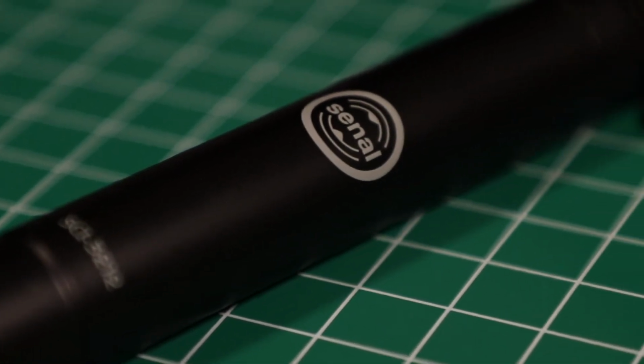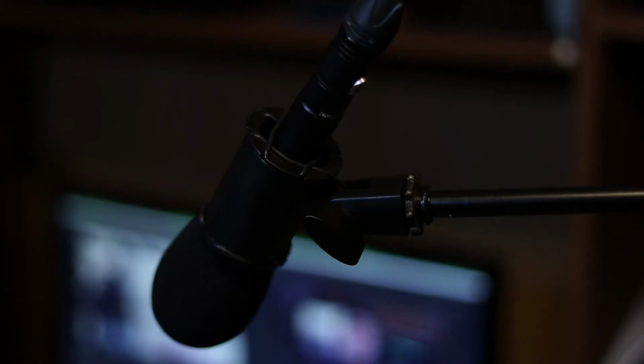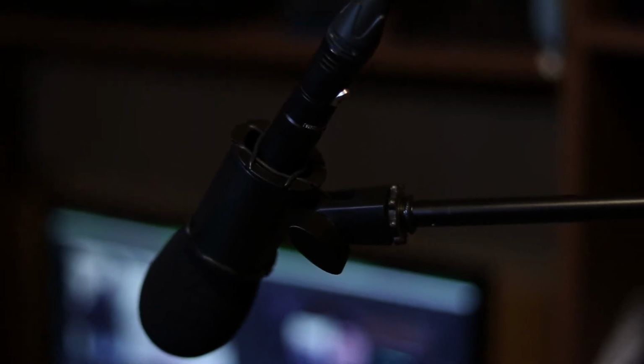Small diaphragm condensers you'll see a lot during an indoor dialogue scene, such as something like this, or if you're doing some talking between two characters, or really anything indoor where you're booming, you'll find almost one of these.